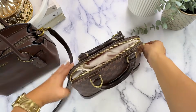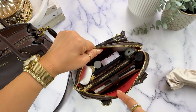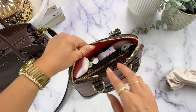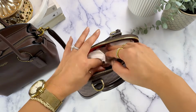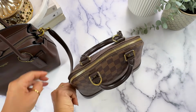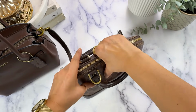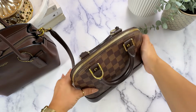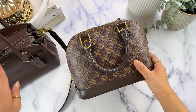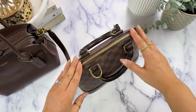Okay, so here is how everything fits, and actually everything fits about the same. I had to stack the AirPod case, and I can fit the sunglasses in here as well. When I zip it shut, there's a thread. It does get a little wonky in the zipper, so I do have to adjust it. But yeah, everything does fit.